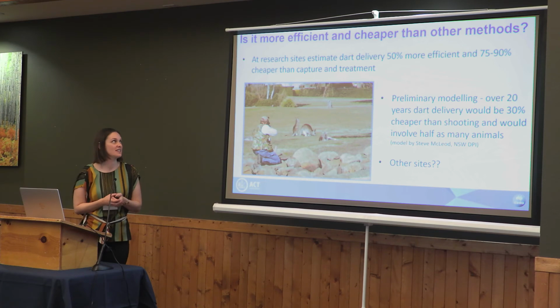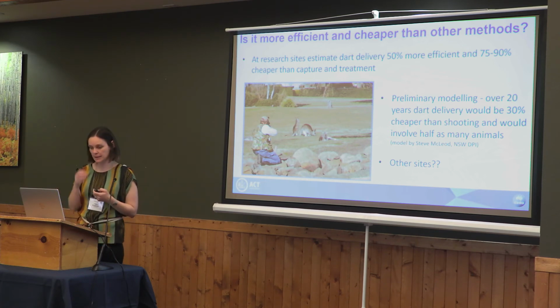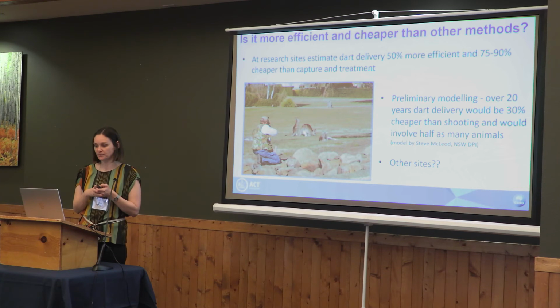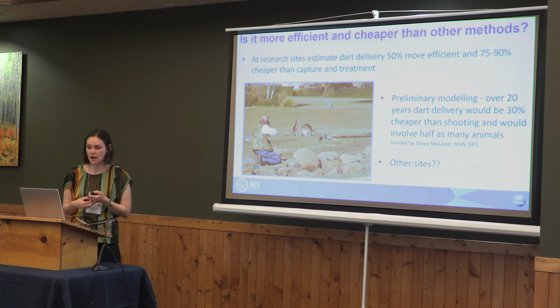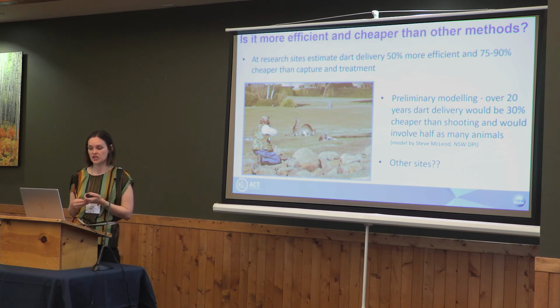So the big question is, is this method more efficient and cheaper than other methods? This information is based on our research sites that we've worked on so far. So these are sites where it's easy to approach the kangaroos. And what we found in these areas is that DART delivery is at least 50% more efficient and could be between 75 and 90% cheaper than capturing, anaesthetising and treating these animals by hand.